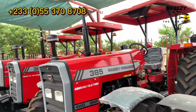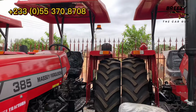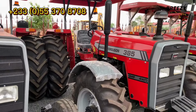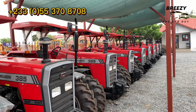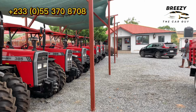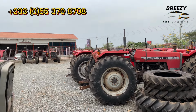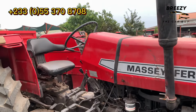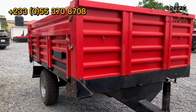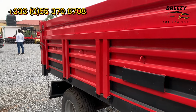These are the tractors. Just contact them, then I believe you are going to get a good deal from them. Alright. Okay guys, so I think I'll end the video here. If you have any further questions, you can just contact them on their numbers showing on the screen so that they can sort you out.